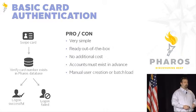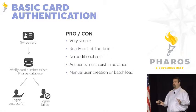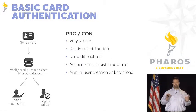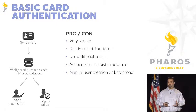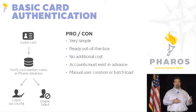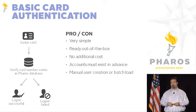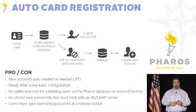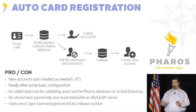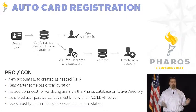But we talk about maybe making it a little bit easier. Maybe you have a gatekeeper, but you want to keep some stuff simple so they're not overwhelmed. So instead of an army of gatekeepers, you now have maybe one or two. And we could do this out of the box through auto card registration. It's built into the product with a little bit of configuration work. You swipe your card, just like we did before. If they're in the system, great, they're let in.